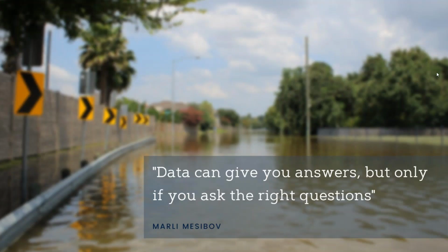I wanted to share this quote, which I think is very applicable when it comes to flooding data as well. Data can give you answers, but only if you ask the right questions. We're very fortunate to be living in a time when computational processing power and storage tends not to be the limiting factor, but instead it's how we can apply this vast amount of data so that we suddenly have access to the questions that will really make a difference. Geospatial technology is really unique in that it can tie all these factors together, the what, where, and when, and help guide our decision making.